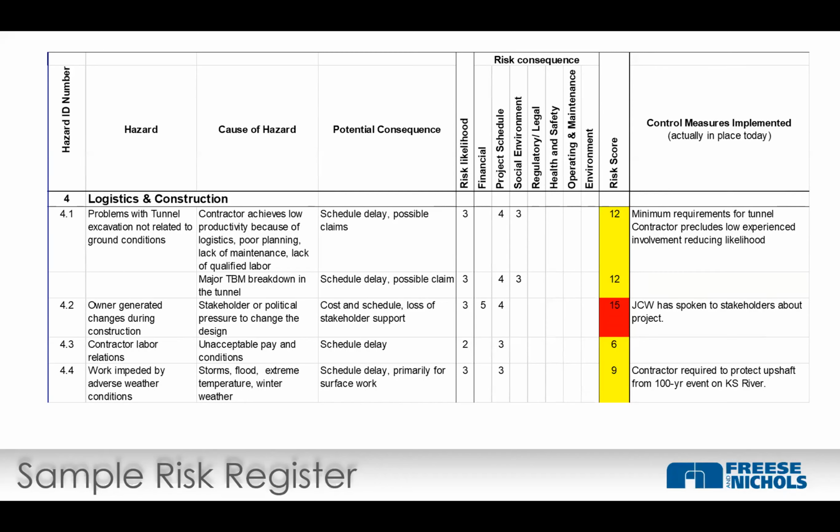You re-rate the risk. So, okay, I implement these control measures. Now what's the likely risk? Is it now a 2 instead of a 3? And if that's the case, then that risk isn't a 12, it's an 8. And that may push it down to a point where we feel better about it.